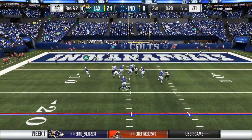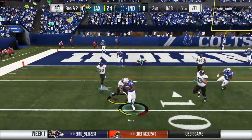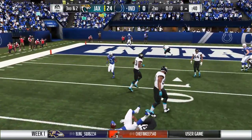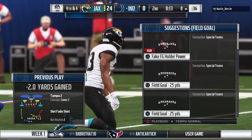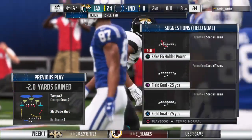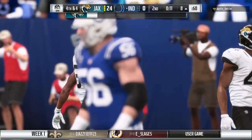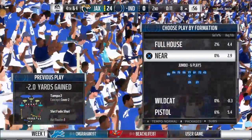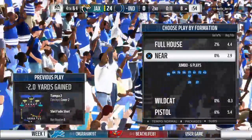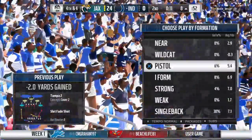3rd and 2, Luck. He's going to dump this off to his running back, Hunt. And this is going to result in losing yardage. They're driven back to the 8-yard line. It'll wind up being a loss of 2. Now the Colts will use their 3rd and final timeout as they stop it with 11 seconds remaining in this first half.